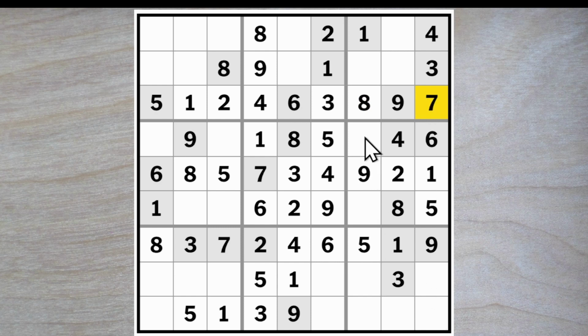7 blocks down, ghost 7 blocks down, 7 here, and therefore here, and therefore 8 here. Now we are cooking. 8 blocks across, 8 blocks down. Here is an 8. And here is a 2, giving me a 2 here or here.